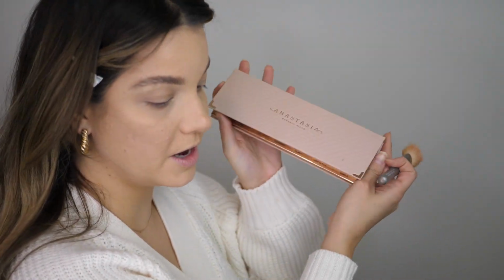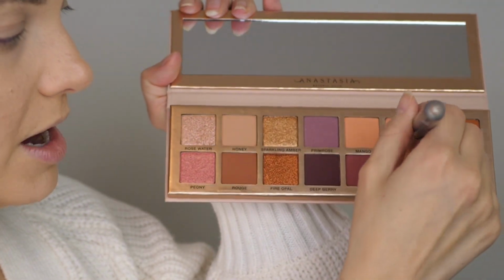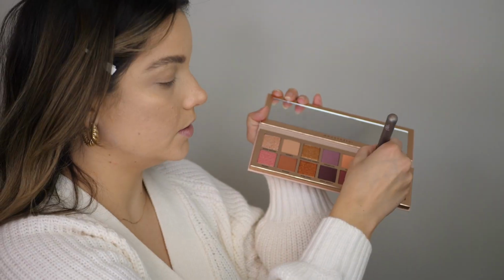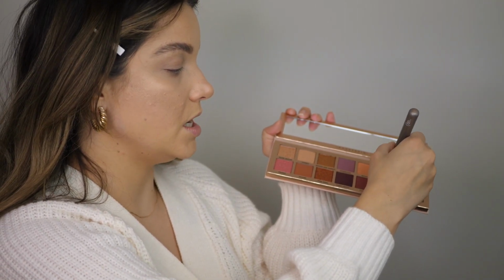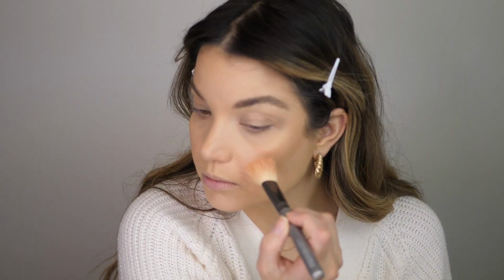Hopefully you guys can see this, but in contrast, I really lightly dipped my brush into this powder and you can see how much kick up is in the pan. So that does not bother me whatsoever. It just means that the powder is softer, pressed in a different way. And I'm just going to go ahead and pop that on.